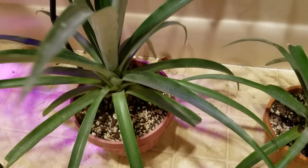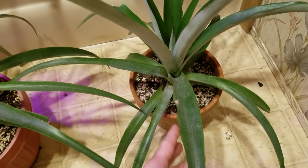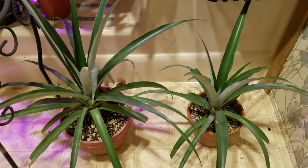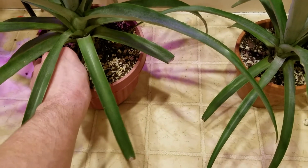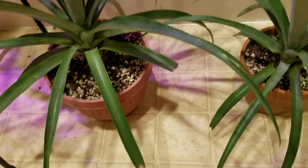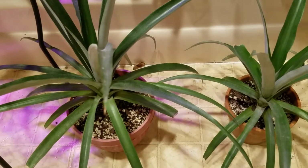It doesn't seem to like the clay pot all that much. I think it dries out a little too quickly. So I have to water that one a little bit more often because these guys are the same age and there's clearly a size difference. This is just in a cheap dollar store plastic pot, but real chunky, dry, barky mix. They seem to like that quite a bit.